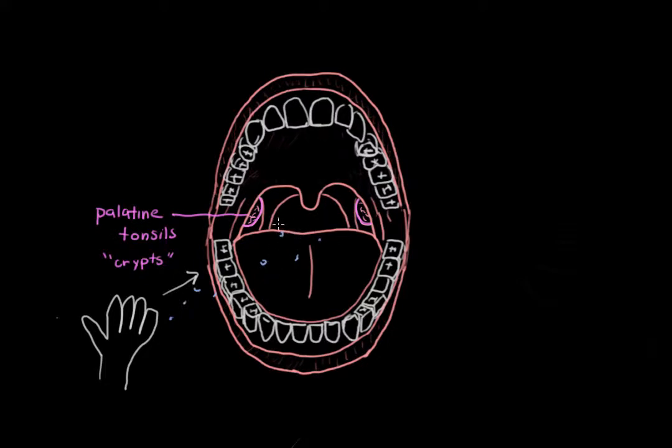However, if the tonsils become infected themselves, if the bacteria or the virus goes out of control and can't be stopped by the immune system, then these tonsils may grow in size and become swollen. This is known as tonsillitis, inflammation of the tonsils. Itis refers to inflammation and swelling, and of course tonsil means tonsils.